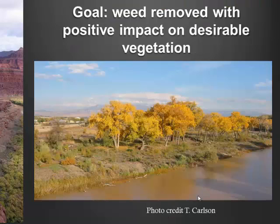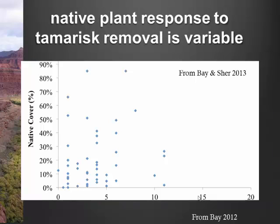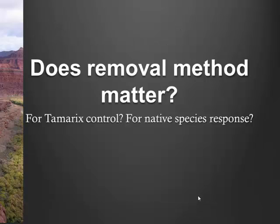So we know that usually our goal for tamarisk removal is to produce an ecosystem with a lot of natives in it. But we also know that the results of tamarisk removal are highly variable. These are each representing a site that Robin Bay, one of my graduate students some years back, measured native cover at, with the x-axis being time since tamarisk removal. And we can see it's all over the map, right? So can we understand why some sites do well and other sites don't do well? And does it matter, specifically for the work I'm going to show you today, how we remove the tamarisk?